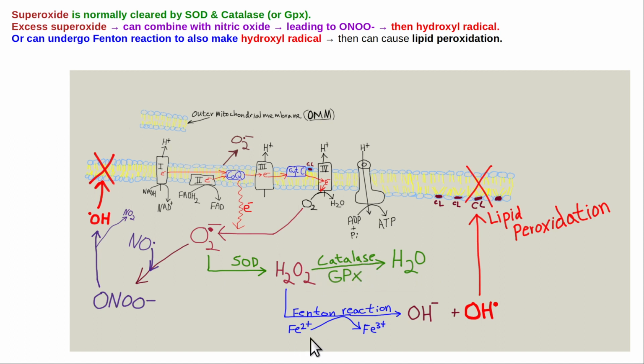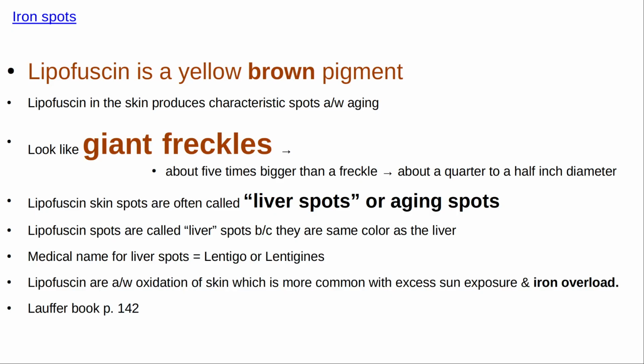The problem is when there's high amounts of free iron available, then you start running the side reaction, Fe for iron, ferrous, and Fe for Fenton. You run the Fenton reaction, you start producing hydroxyl radicals, and then you start initiating lipid peroxidation and trashing these membranes. And this will occur in other locations like in the blood, and it'll just trash whatever's around it.